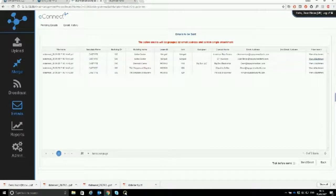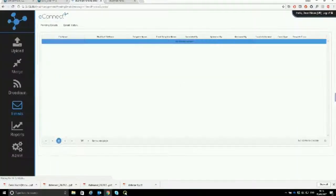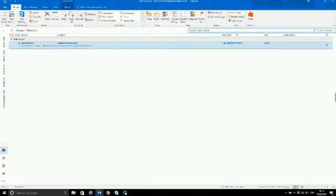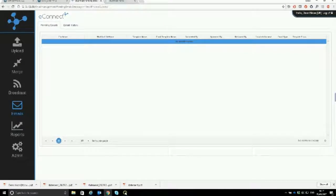Once we're happy and we're ready for this information to be sent, we simply have to come down, tick the tick before sending button. That's just a precaution, just in case someone gets a bit too button happy. And then we hit the send email button, and then away it goes, and that's now been sent. Now, that's now busy being sent out to all the relevant email addresses, and that will come through to my inbox in here any moment now. But while I'm just waiting for that information to come through, one thing I'll show you is that eConnect has the ability to track all the correspondence that we send out.